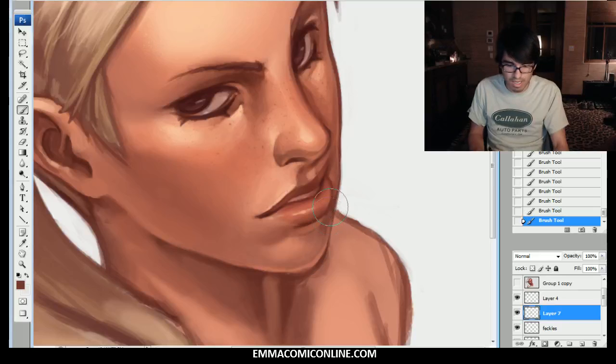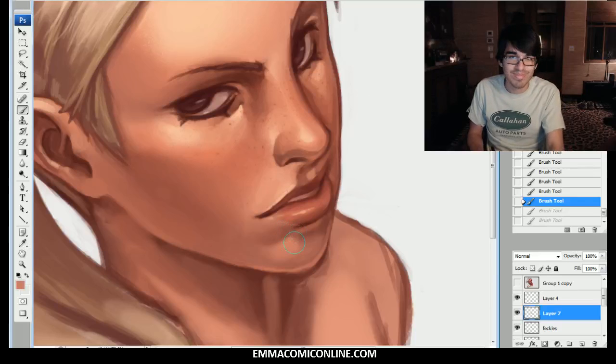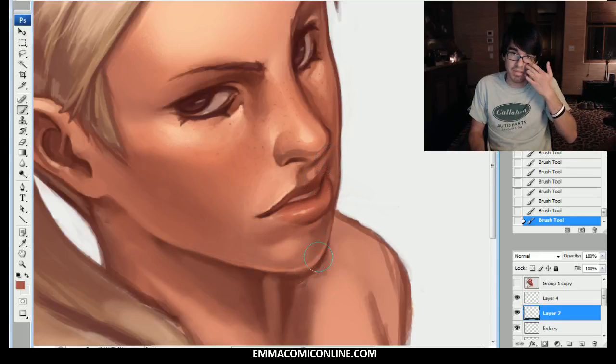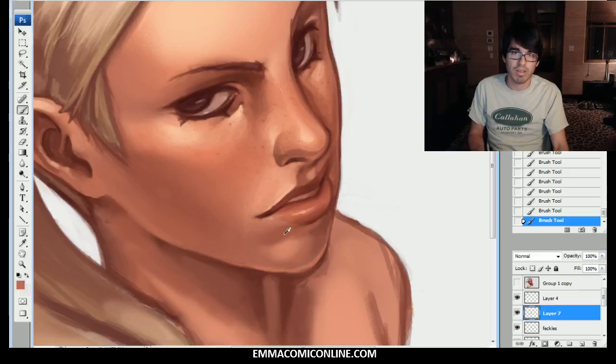Let's go ahead and shade in this part of the chin. Just a little bit more light there. Yeah, looks cool. And again, keep in mind that reflected light that's happening on the underside of the lip too, because you've got reflected light down here, so therefore you would have reflected light under that lip. Okay? Don't forget how important it is to be consistent with your lighting.